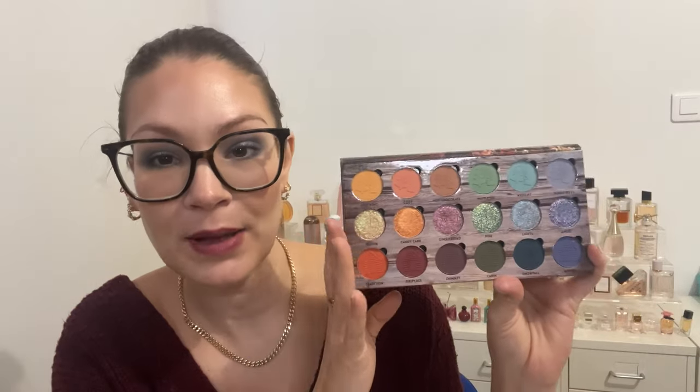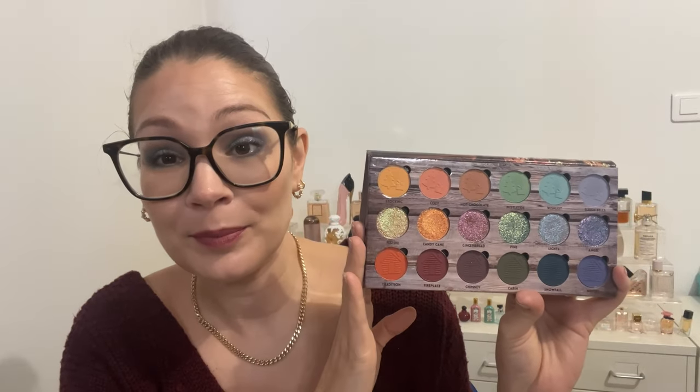So I'm overall very happy with this. I like that the pans are removable. I'm impressed with my purchasing decision.